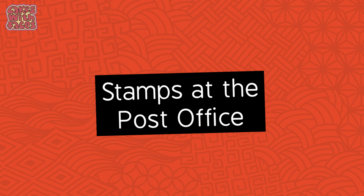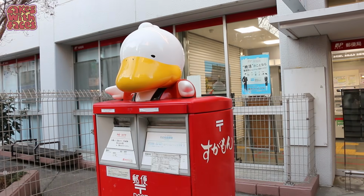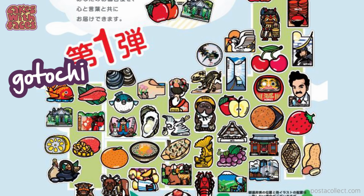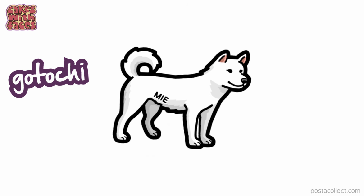Something I haven't explored myself is stamps at the post office, which I believe has local regional stamps. I think you have to buy something and then the person at the counter stamps it for you. They also have regional postcards you can buy called gotochi in cutout shapes with really cute designs. I haven't really ventured into the world of Japanese post offices, which is funny because I go to my local one in England every day to post orders from my shop. So if you know about these things, please tell us in the comments.